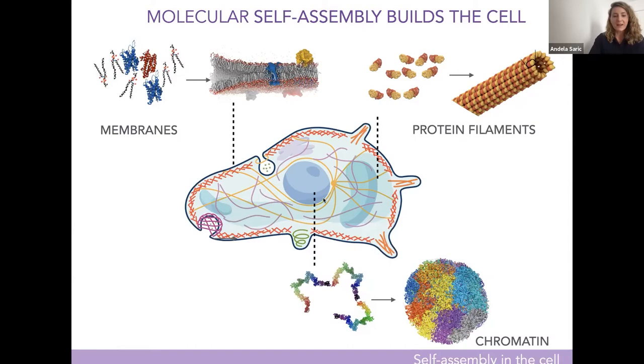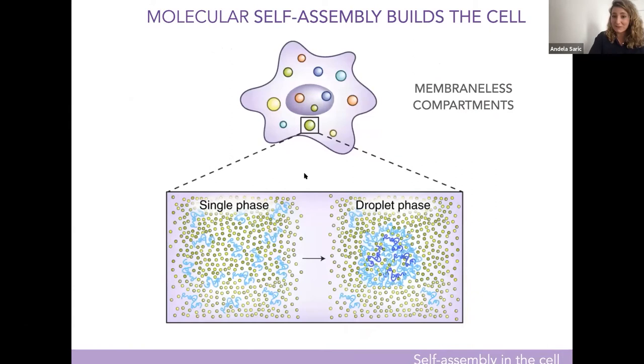And in recent years, what became particularly popular are little droplets, membraneless compartments inside the cell or inside the nucleus, which are basically cases where certain molecules like each other more than they like the environment around them. So they condense into droplets, which perhaps have less structure than the cases I've shown you earlier, but I think it still falls under the general umbrella of self-assembly.